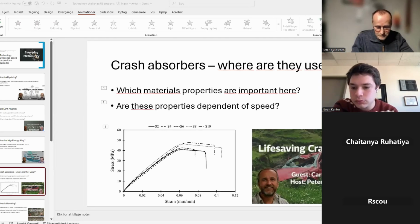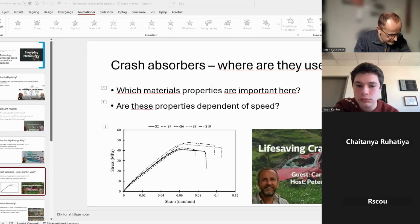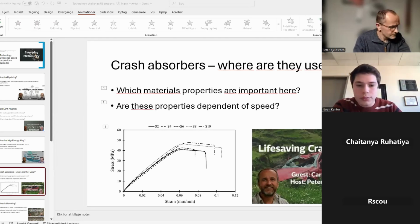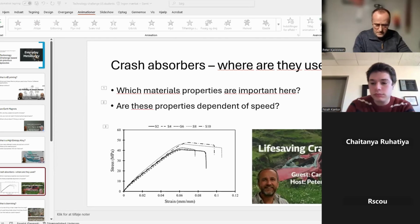Mm-hmm. The failure should be ideally ductile failure. The flanges should not open apart, so that it exposes the people sitting inside. Yeah.